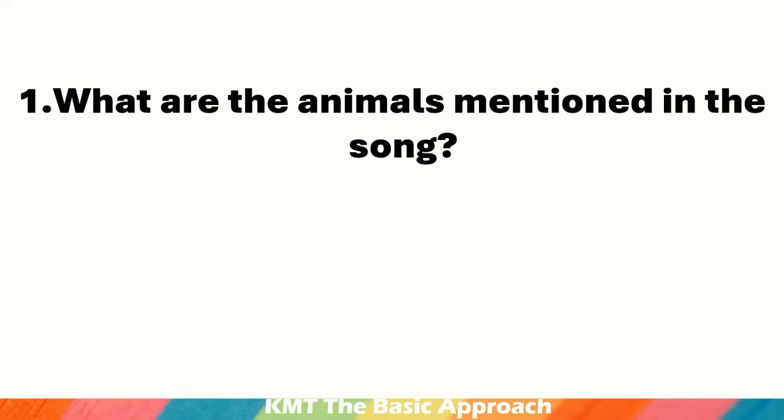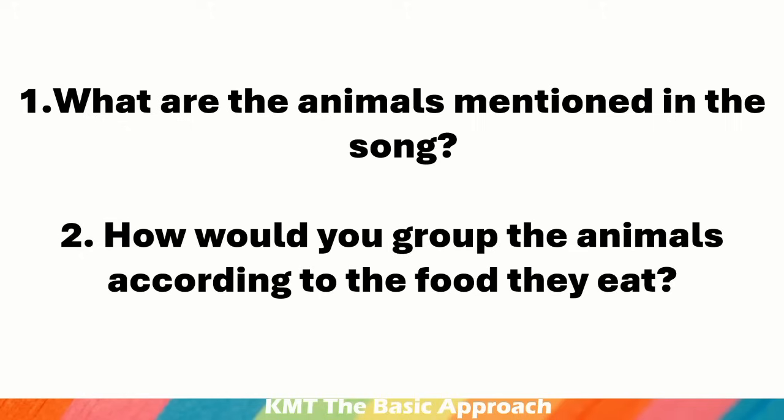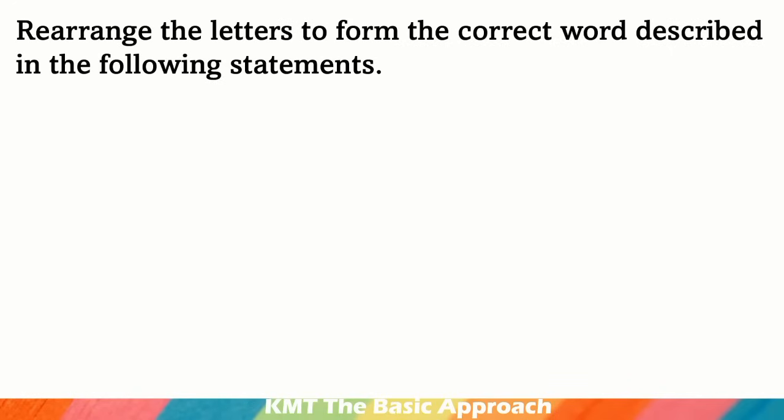What are the animals mentioned in the song? How would you group the animals according to the food they eat? Rearrange the letters to form the correct word described in the following statements.